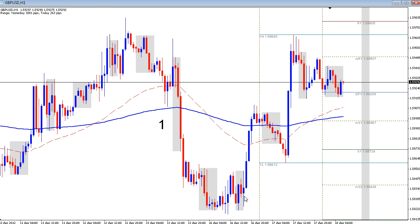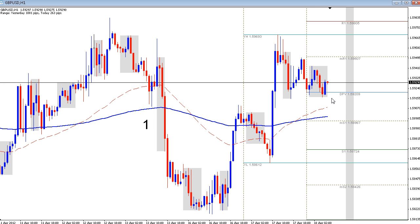here real quick to the hourly, and we can see a first push up off of this bottoming formation. And again, manipulation down out of Asia before the second push up. So again, we have Asia coming up. If it's going to give us a textbook type entry, then it's going to push down before pushing up. And that's on the pound.